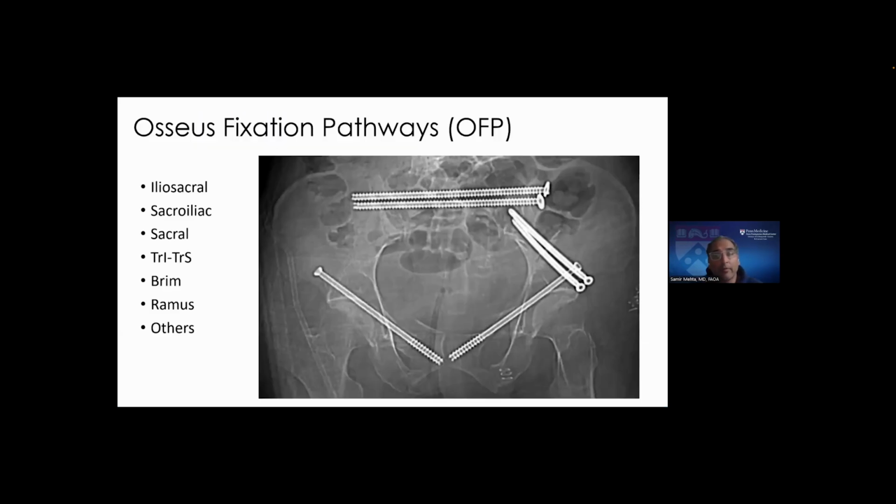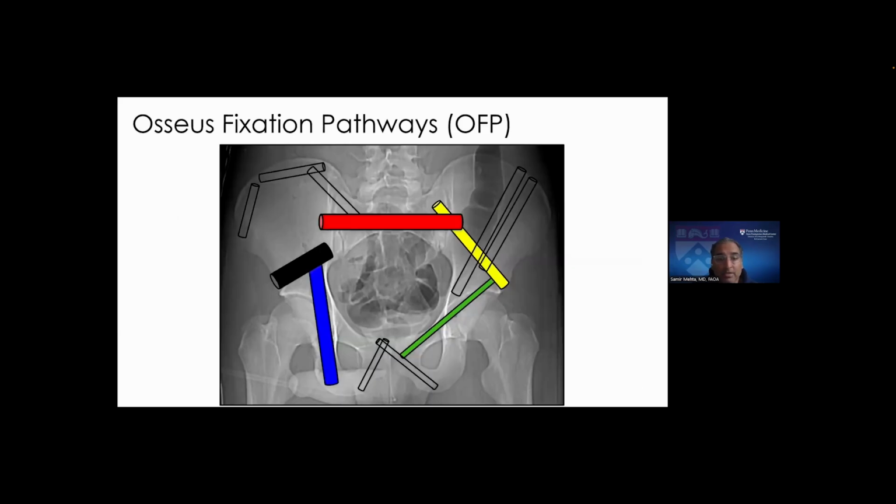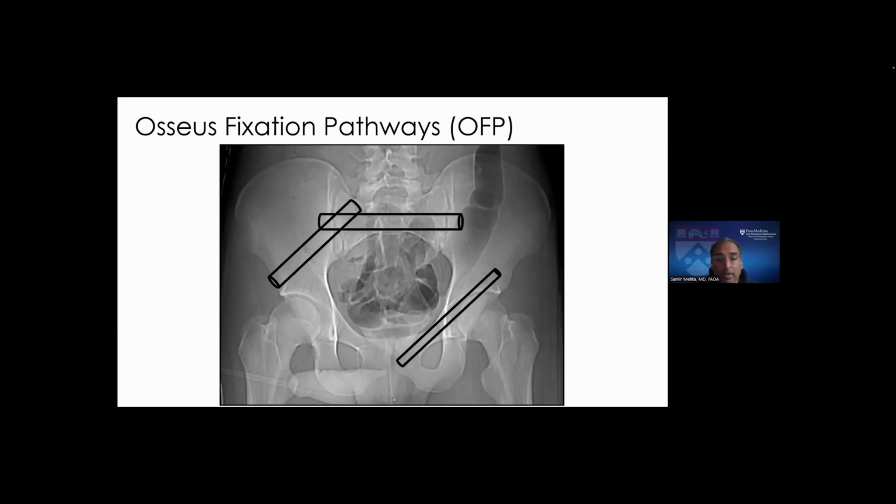When you think about the pelvic ring, you think about all the osseous fixation pathways that exist, but understand that these pathways are not linear pathways, right? So these pathways exist all over the pelvic ring. The workhorse pathways are the anterior column or superior ramus, the posterior pelvic ring, the sacrum, if you will, and then the LC2 corridor or the AIIS corridor, supra-acetabular screws. Those are the three workhorse pathways.